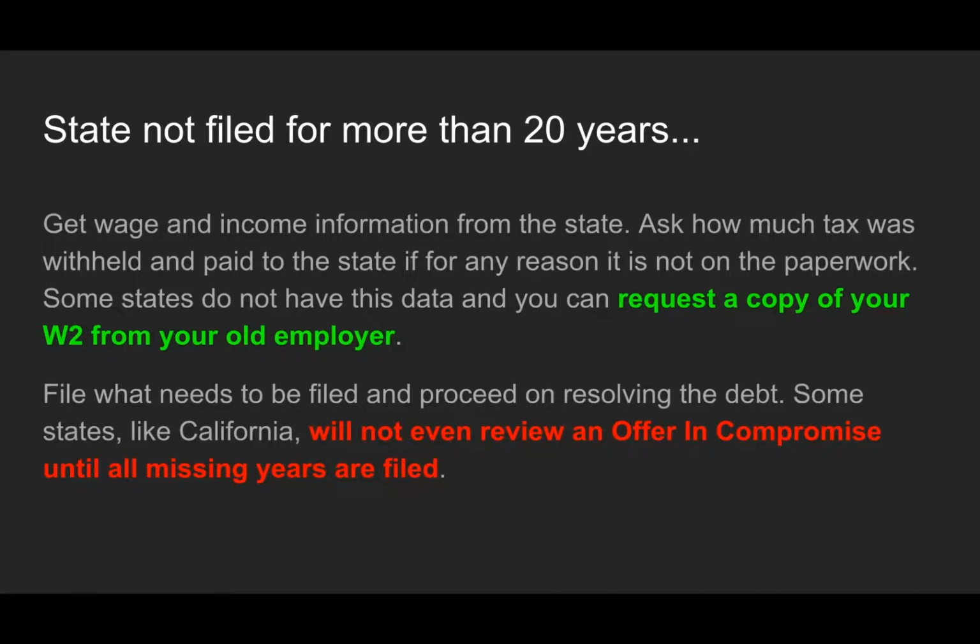Okay, so you're going to want to get wage and income information from the state. You're going to ask how much tax was withheld and paid to the state, if for any reason it's not on the paperwork. As some states do not have this data, you can request a copy of your W-2 from your old employer. So if you already have your W-2s, you already have this information. I've just had a couple of times where we've called some of the smaller states and they're like, oh, we don't even know what they paid in. You've got to find it from the employer. But a lot of the bigger states, you just call in, they'll say, oh yeah, we had this much tax withheld on your state taxes, because it's not going to show state tax payments on the IRS wage and income information. So pretty much you're going to file what needs to be filed and proceed on resolving the debt.